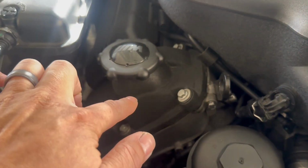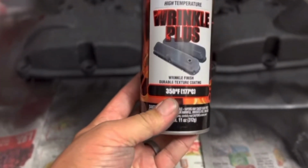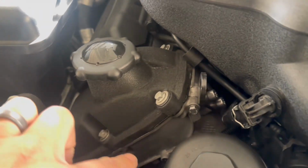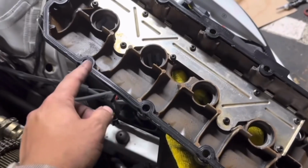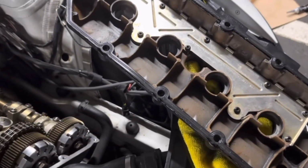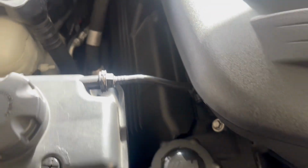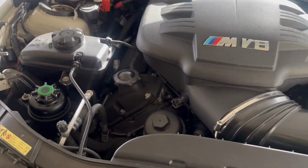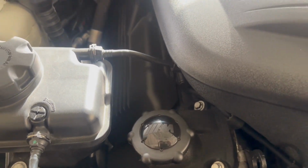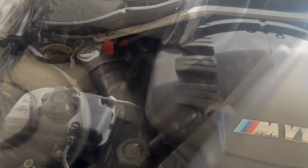This valve cover that I have here, I painted it myself using wrinkle black paint, and so far it's holding up really well. No leaks on the valve cover gasket itself. I changed that out myself, and I have a video on how to do that. I also did the spark plugs, each one. The coils, I still have stock coil packs because they're very expensive to replace, so if they ever do go bad, I'm going to replace them with OEM ones, but if they ain't broke, you don't need to fix them.